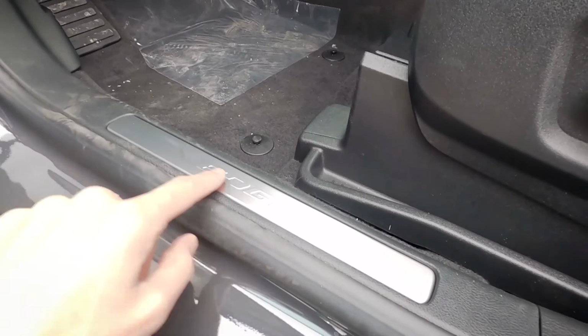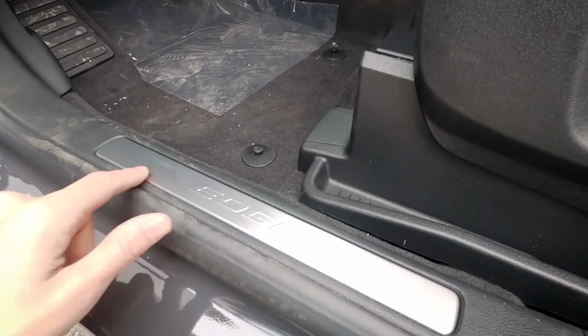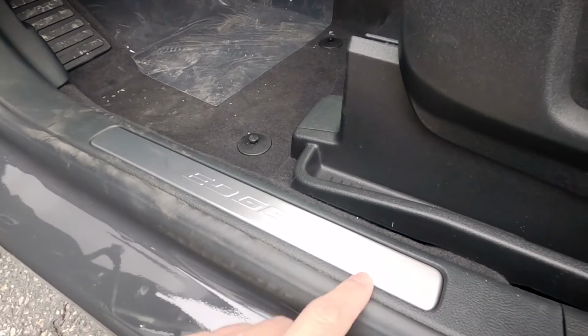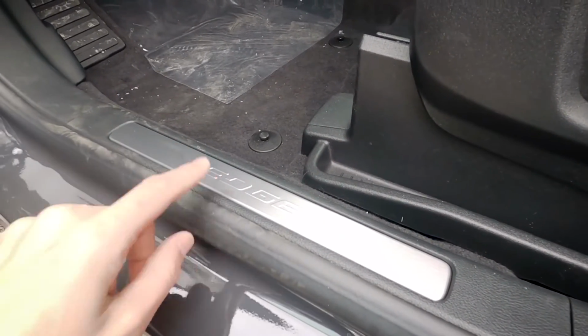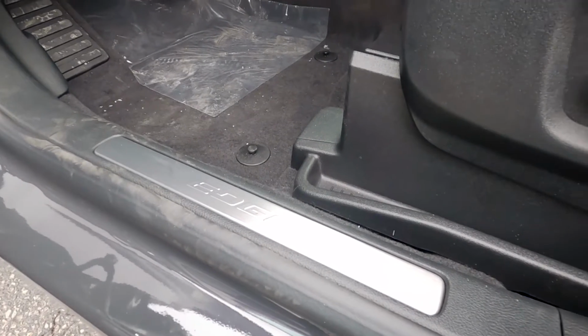Now one thing to note is that this little edge emblem here, in the 2020 model, this was actually illuminated. So in 2021, no longer illuminated, but it's got a nice aluminum look to it. So just one other small difference between the 2021 and the 2020 models.